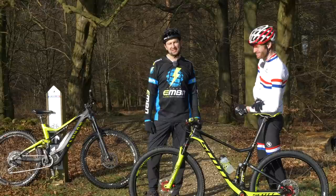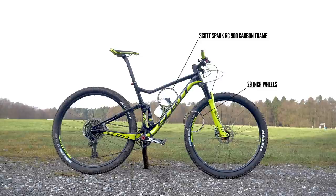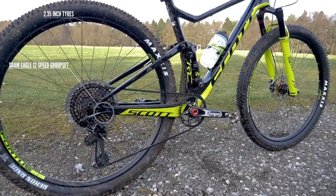This is my race bike for this year. So it's a Scott Spark RC900, carbon frame, 29-inch wheels. And then we've got 100mm front and rear suspension on it. So pretty minimal. Yeah, pretty minimal. We've got the new SRAM Eagle 12 speed groupset down there with some Hope chainset, Hope brakes, and I'm running 2.35. Pretty skinny tyres, pretty lightweight tyres.